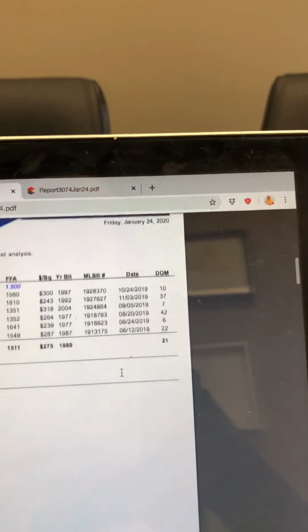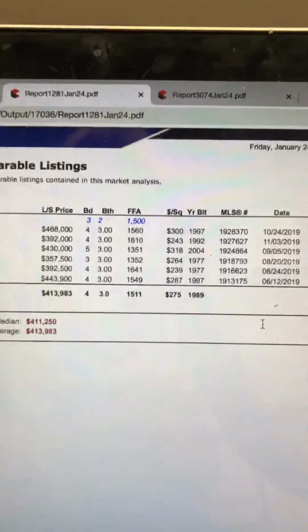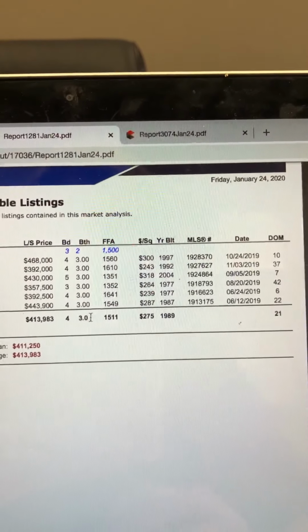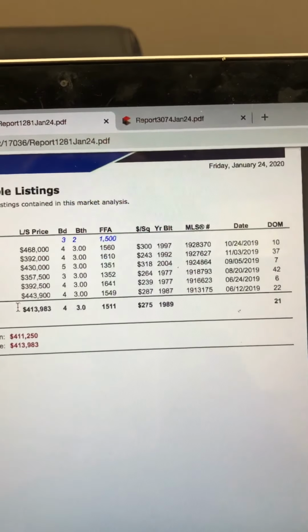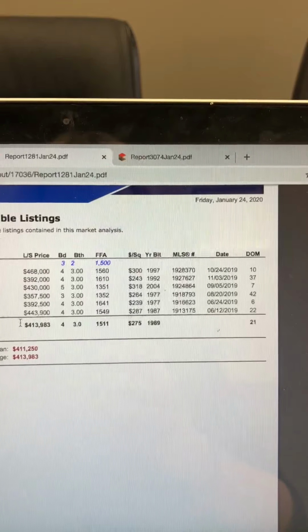So using that data, I can kind of say, if the average price is $413, we're looking at less bedrooms, less bathrooms than the average. We might be listing this one for around $390 or $395. So yeah, hopefully that was helpful.